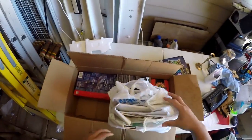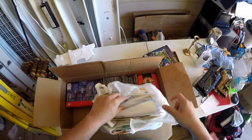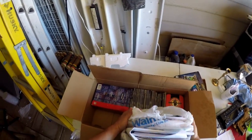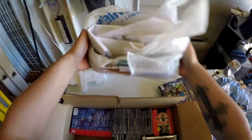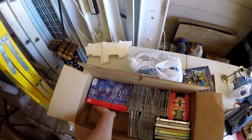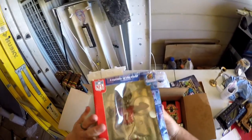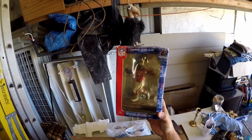This is why I thought there were comic books, because just looking at the top, seeing those other ones, I thought this might have been full of comics, but it's all just personal mail. So we'll throw that away. And then inside here, all these were CDs. What is this? Oh, this is a Michael Vick figurine.